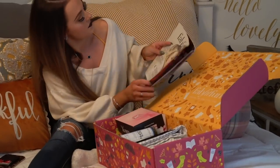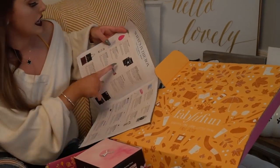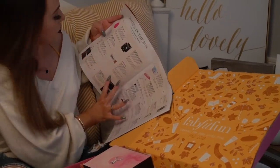In this magazine, it has a list of all of the things that you could get. So they have all the things that come in all of the boxes here.